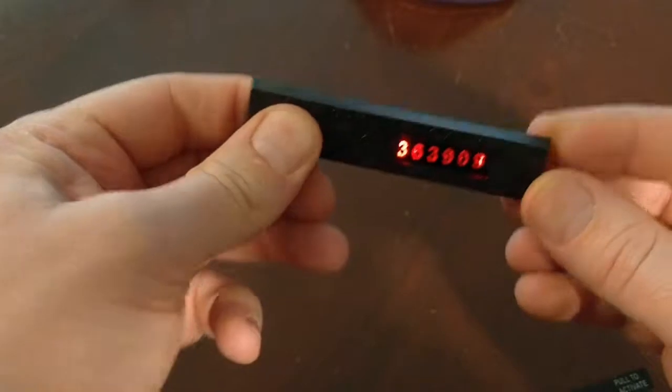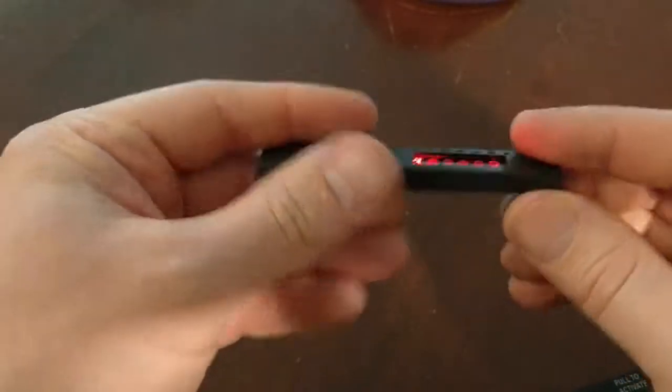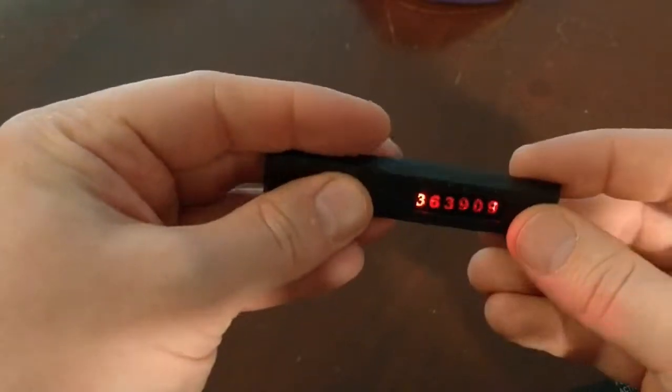Pull to activate. Ba-ba! Not in the habit of activating unsolicited electronics from the mail.